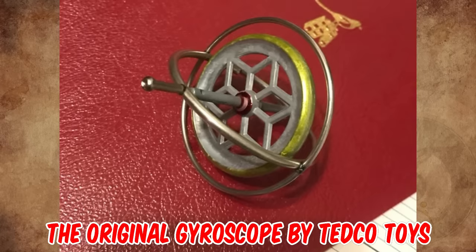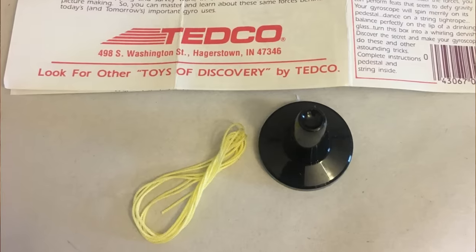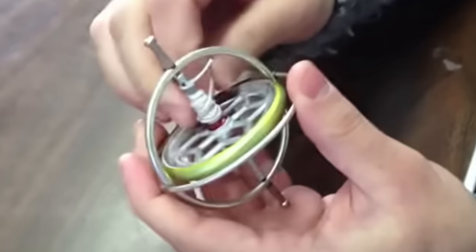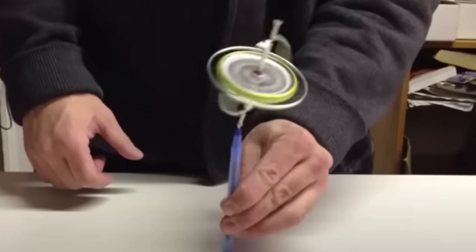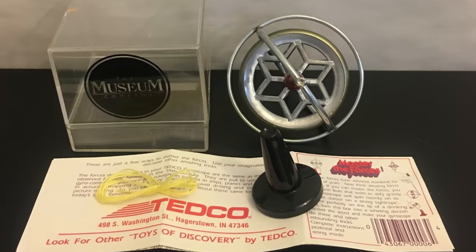It's the original gyroscope by Tedco Toys, which has been in production pretty much unchanged since 1917. Insert a thread through the hole in the spindle and wrap it up. Pull it like starting a lawnmower, and it will do some freaky stuff like balance on the head of a pencil. We got them as kids at a museum store.